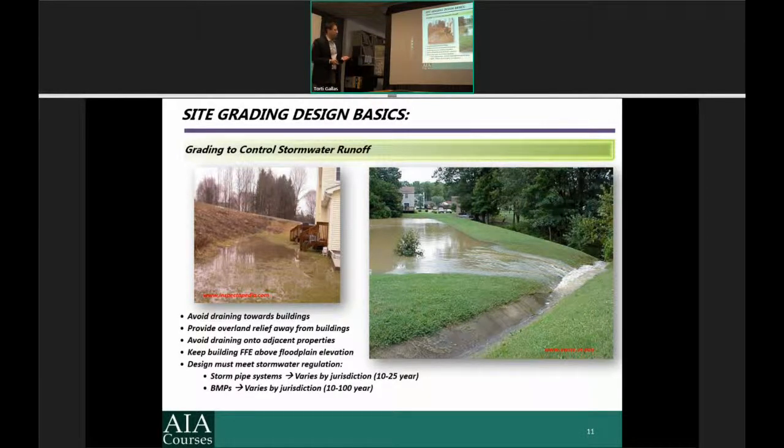And especially with today's weather, you're seeing a lot more extreme events. It's all over the news. It's nothing new, but it's even more important to us now than it was 15, 20 years ago. So when we're looking at grading designs, we're really considering what we call overland relief. If you have water that's ponding, and your drains on the surface are filled with water, your pipes are filled with water, how's that water going to sheet flow around the buildings and around the site? Make sure it doesn't end up in the front door or the lobby. So a lot of time and energy goes into that.